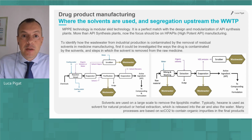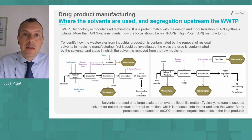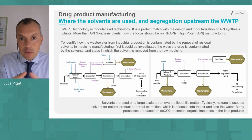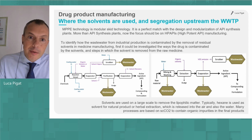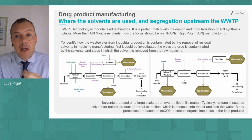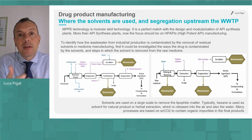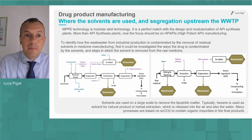One of the cases is API chemical synthesis manufacturing, as most of you are. Here on the left side, there is a simplified block diagram of the process and segregation nodes of point in which the solvent can contaminate the stream of the wastewater. On the right side, a similar one for the extraction process. These show to you a very basic way that we use to prepare a water mapping of the pharma industries at the beginning of the design.